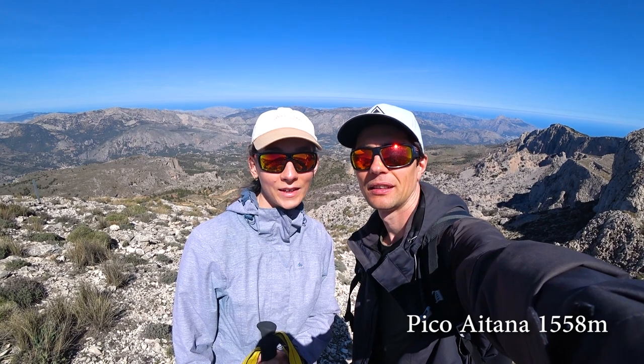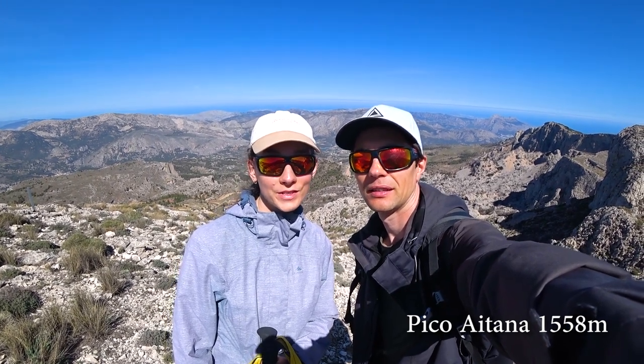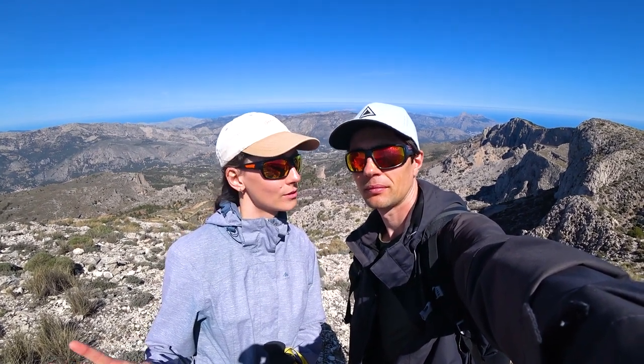To the peak, the Aitana of 1500 meters. This is actually the alternative peak, it is not the actual peak. On the actual peak itself is located the military base on the left-hand side from us. We're not going to film it, so you won't see it, but it is there. But this alternative peak is just 30 meters lower than the actual one, so it's not a big deal.